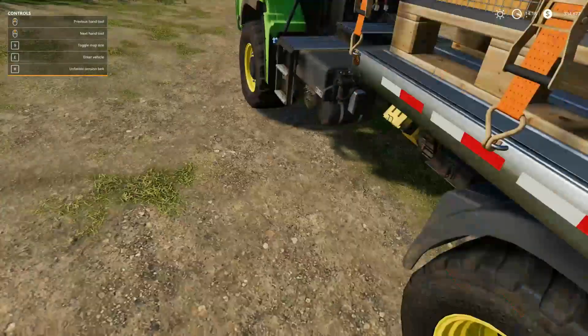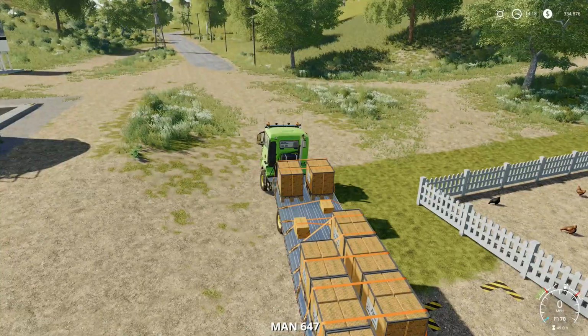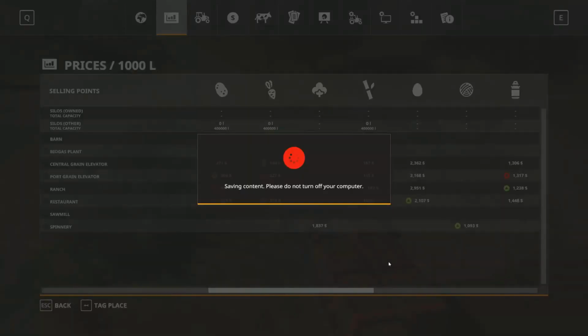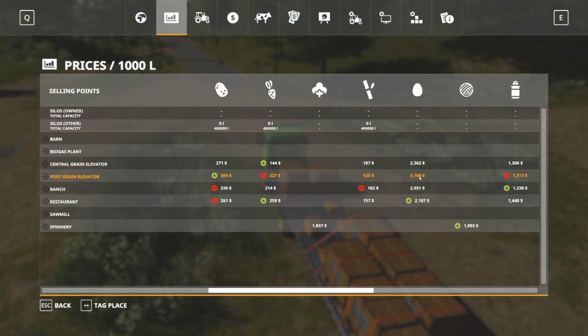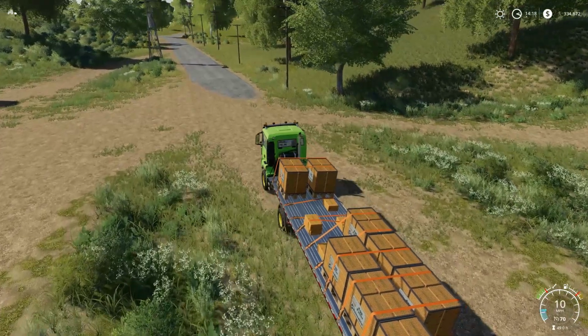So let's get these to the market and sold before the next 15 minutes break up, so when I come back, I don't have egg boxes everywhere. It is to the port grain elevator, am I not mistaken? Port grain elevator. So back to where we came from, we'll sell all these eggs.